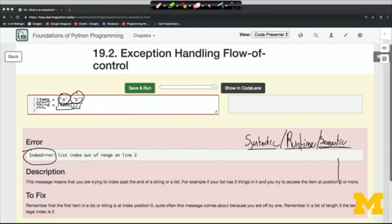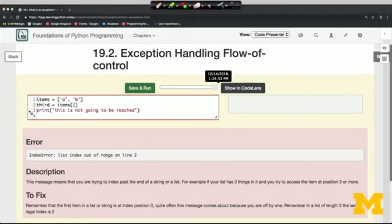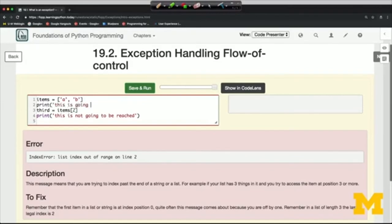Now, usually when we encounter a runtime error, Python is going to stop running our code as soon as we encounter the runtime error. So for example, this code again gives us an index error. Let's suppose that I modified my code and I had something like print, this is not going to be reached. Now, if I save and run my code, you'll notice that this line 3 doesn't print out because this expression results in a runtime error. So again, when you get a runtime error right here, then our program just stops running and throws, in this case, an index error. If I had a print statement before this line, this is going to be printed, then this would successfully execute.